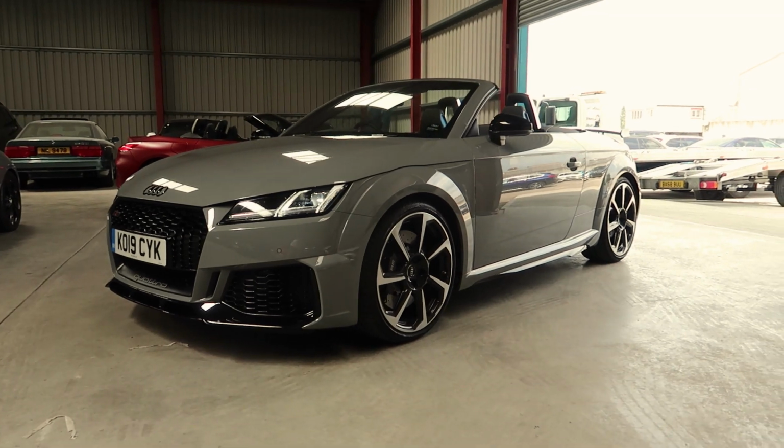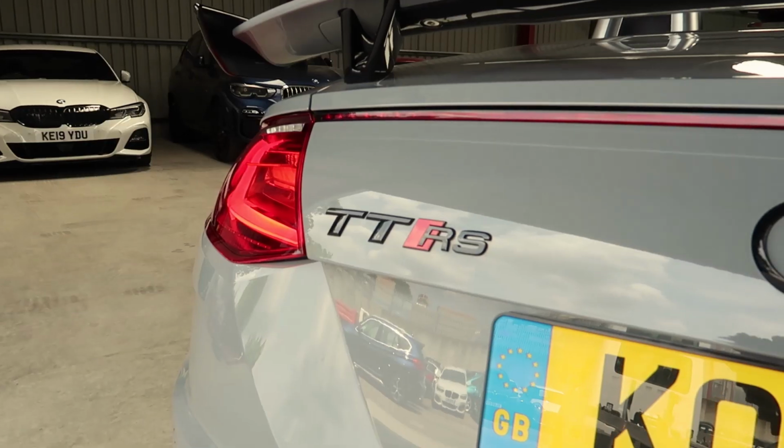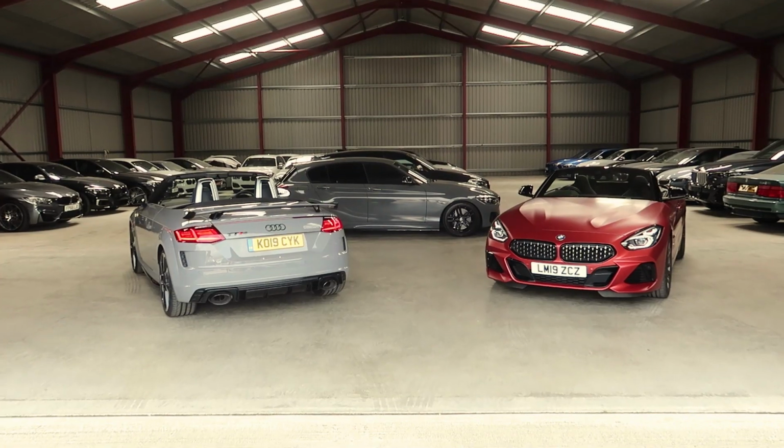These are not just top of the range in their own right. The Z4 is a launch edition and the TTRS is also a sports edition. So lots to talk about and lots to have a look at. Let's have a quick look around both cars and then we're going to jump in the Z4 first, take that for a drive, and then the TTRS. And at the end, I'll hopefully have some kind of a verdict for you guys.